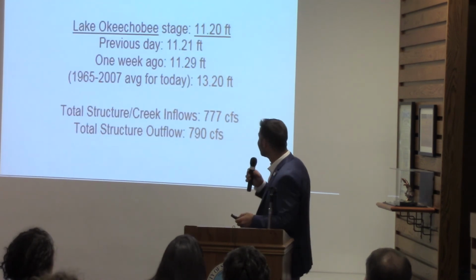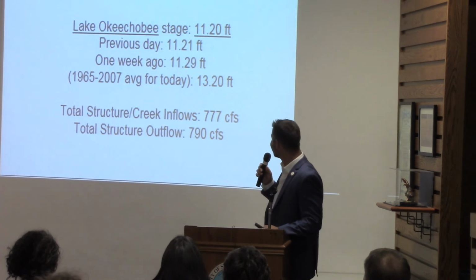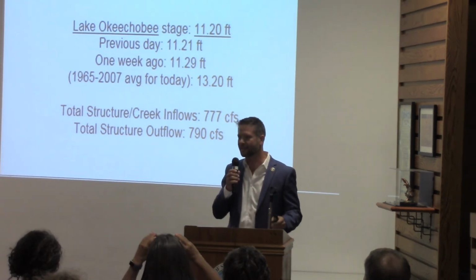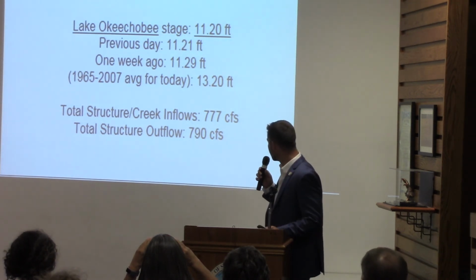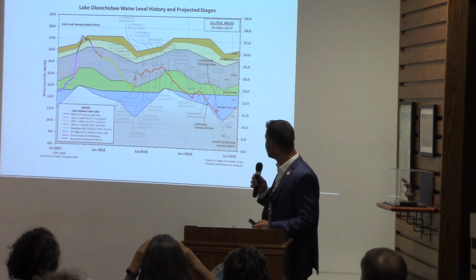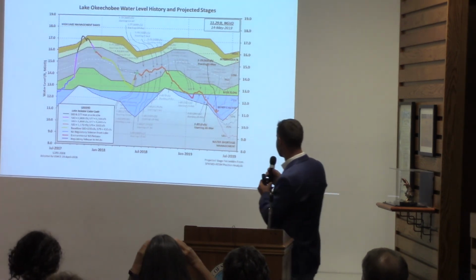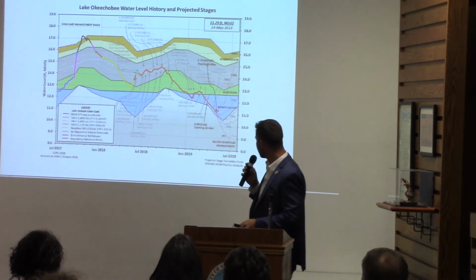Sorry. So, update to the water. The lake is at a wonderful 11.2 feet. It went up a little bit the week before, but in the last week it's been starting to go back down. And as you can see, inflows are more or less equal to outflows. This is the chart we all love, and we look at every single morning. As was pointed out, this is where we're at. It started to go back up, but it's leveled off now.